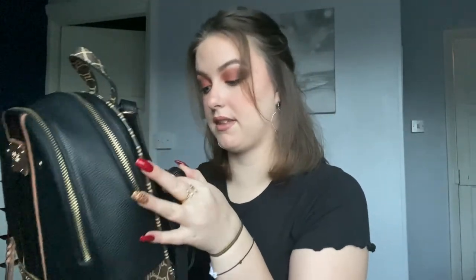Then I use my mini backpack all the time. And my mum decided to pick me up another one that's slightly bigger, so that when I go out on longer trips, like day trips or overnight trips, I can just take this bigger backpack. This is beautiful. This is from River Island. I absolutely love the quality of their purses.